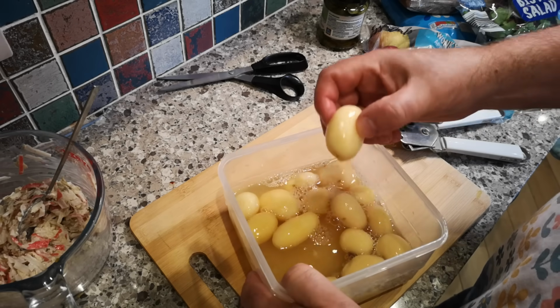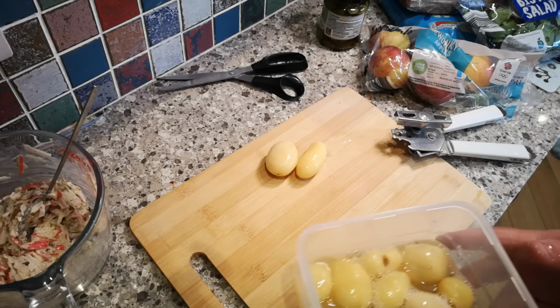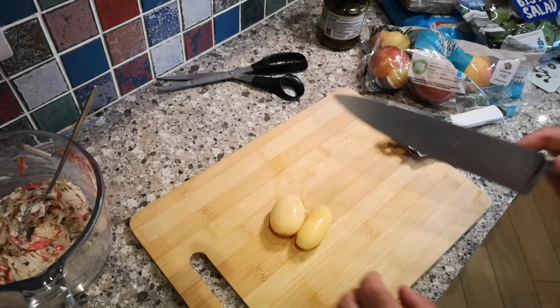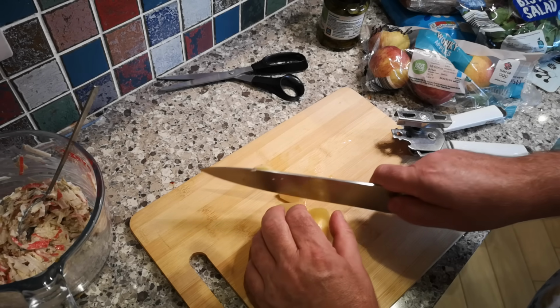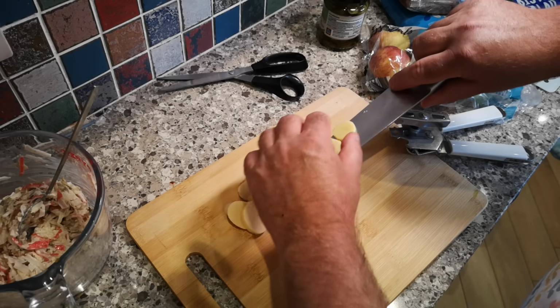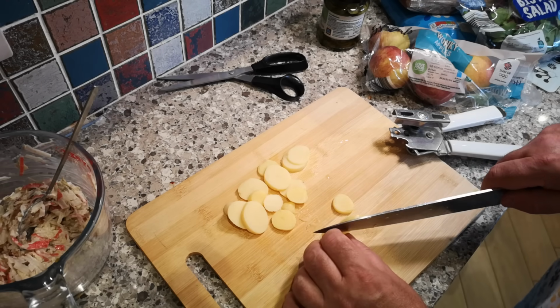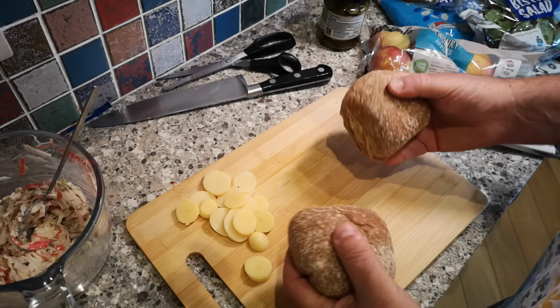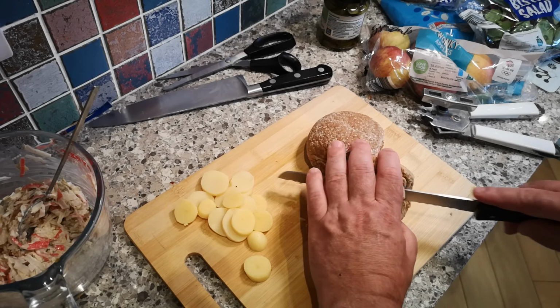Why am I getting potatoes out if I'm making sandwiches? Well, I'm going to put a little layer of cooked potato in my sandwiches. I don't think it's worth washing the knife, so texture is oddly soft but also weirdly resilient for a potato. We'll have a couple of these nice brown rolls. These are really nice malty soft brown rolls.